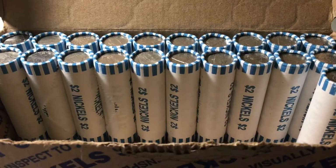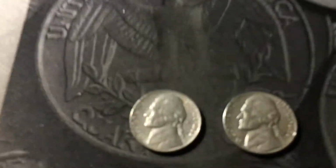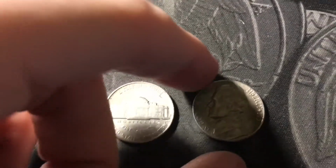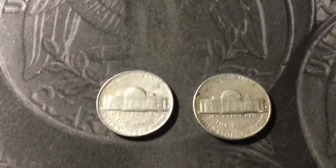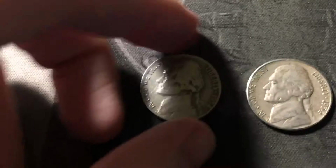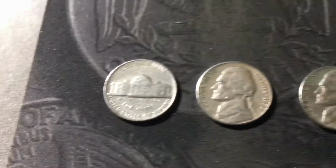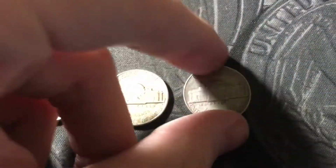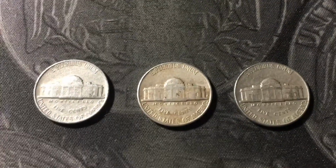Roll 29 had a couple 50s nickels. First is a 1952 out of San Francisco. The next is a 1958 from Denver. Roll 33 had a few 50s finds. First is a 1954 out of Denver. The next is another 1954. This one's from San Francisco. And then a 1959 minted in Philly.